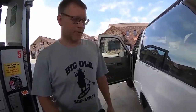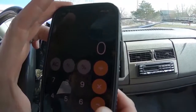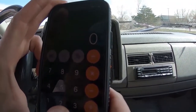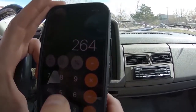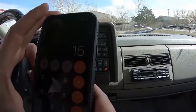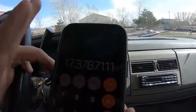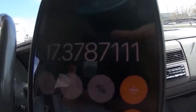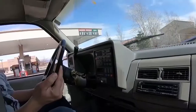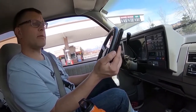Alright, so let's see what our first gas mileage check is and where this clicks off. So we've pulled away from the pump here and we'll check out our calculations. We did 264 miles with 15.191 gallons. Gives us 17.37 miles per gallon, which is really quite amazing for something with 213,000 miles on it. So using a lot of oil in that first check. We'll check that again here.